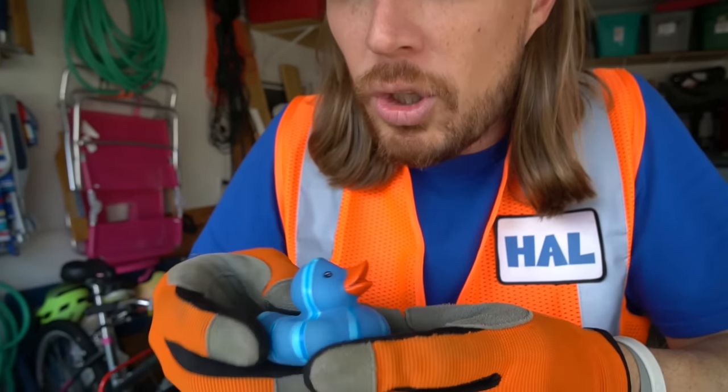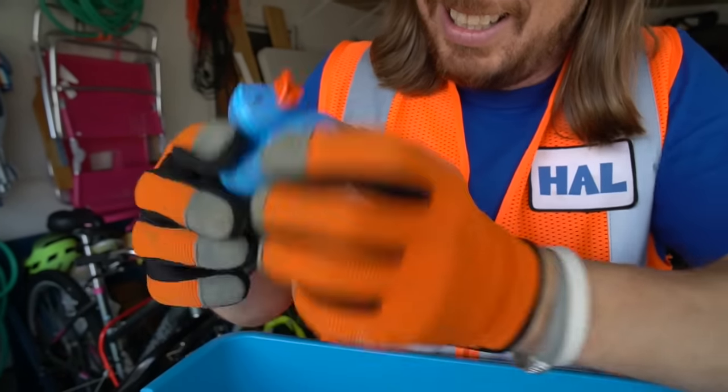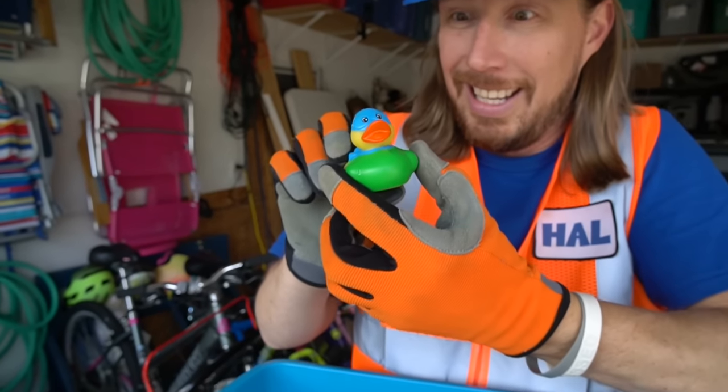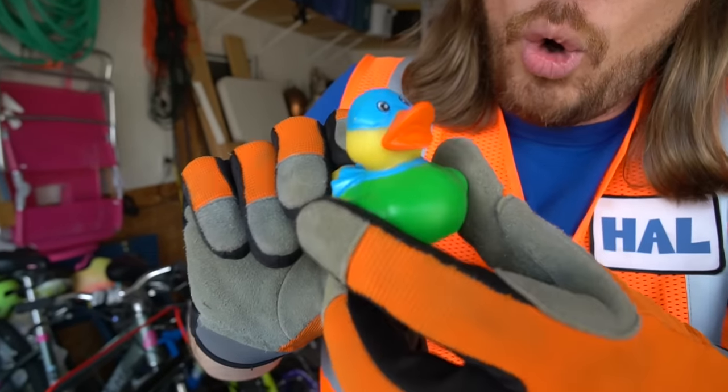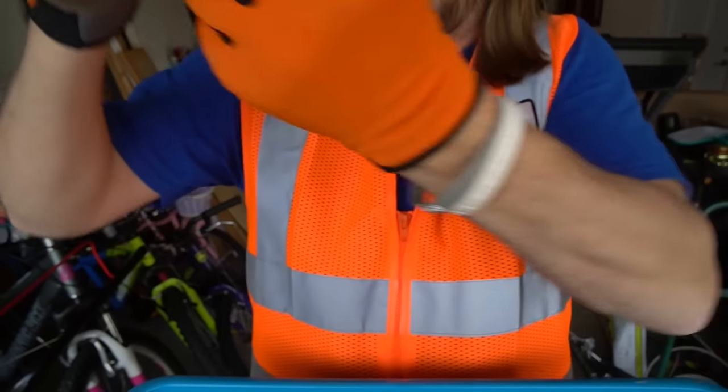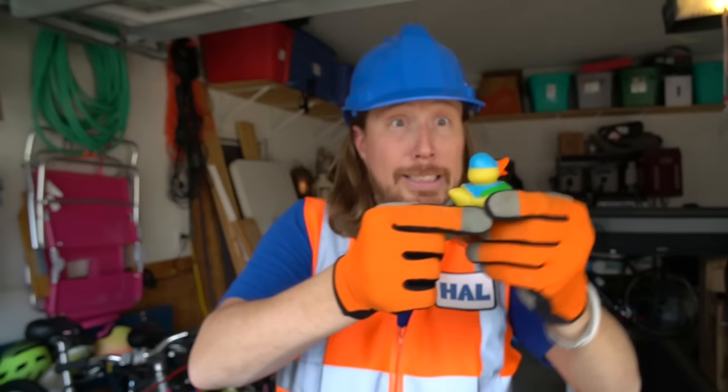Oh, there's a blue one here. Oh, it's got blue stripes on it. Oh, that's great. Hey, Mr. Ducky. Oh, and we got one more. Look. It's a superhero. Oh, he's got his blue mask on and he's got a blue cape. Oh, Super Ducky to the rescue.